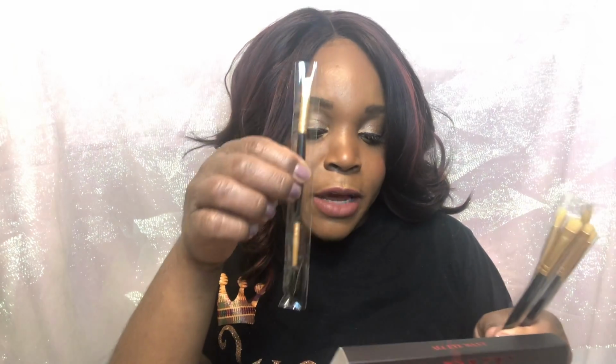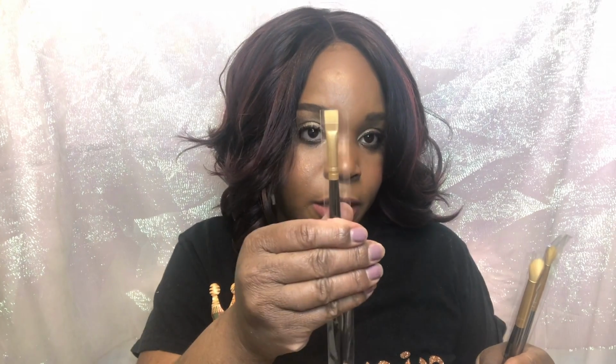Taper crease brush. Line definer. Firm blender. Small chisel. Smudge brush. Double-sided angle brush and spoolie. Small glitzy bag. Okay, that's what the set comes with. So here's my double-sided angle brush and spoolie. This one is my smudger brush, my small chisel brush, I think. This is the line definer brush. Here is my firm blending brush. And here is my tapered crease brush. Okay.